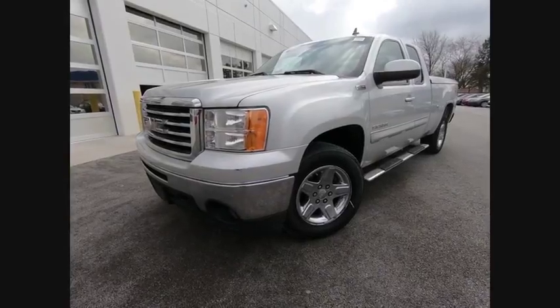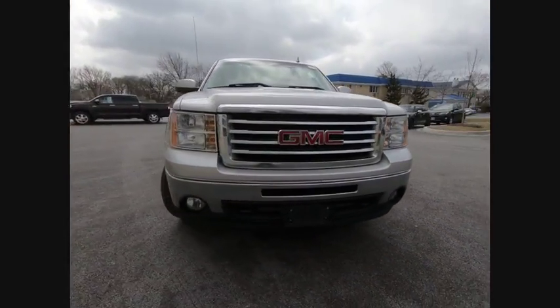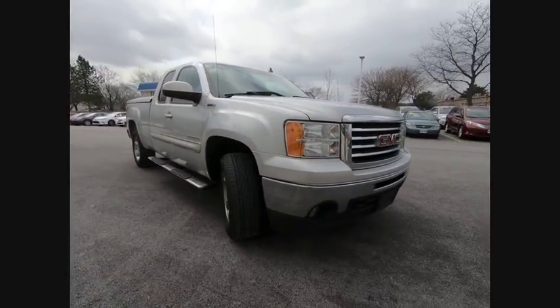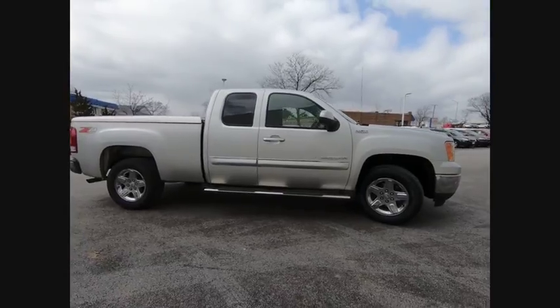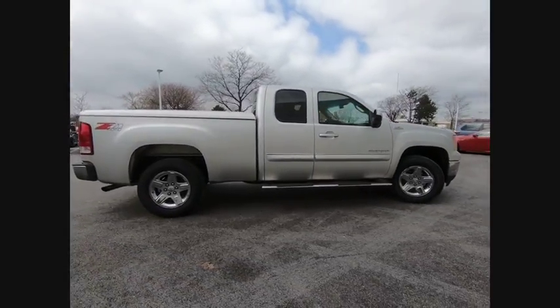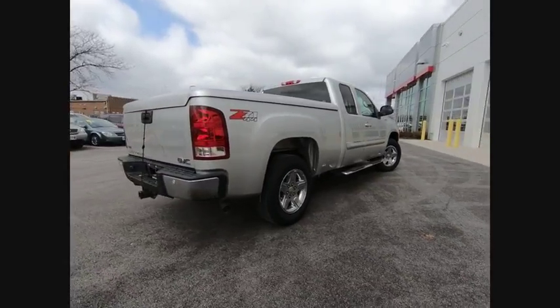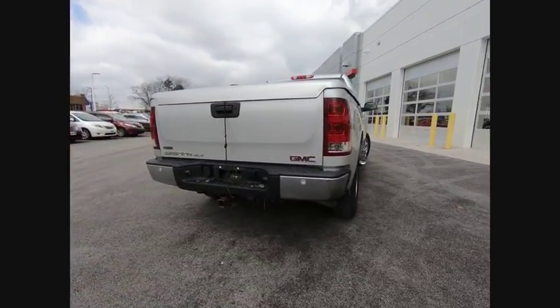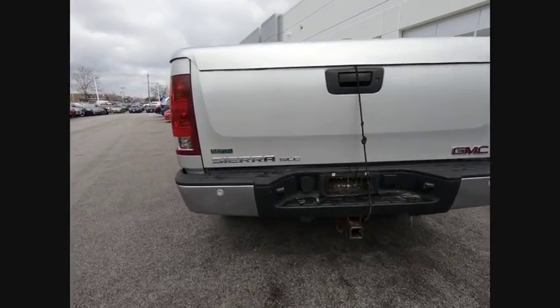The 2011 Sierra 1500. The GMC Sierra is a full-size pickup with all the functionality you could expect. With multiple trim levels, the GMC Sierra provides a wide range of features for you to enjoy. Power and advanced technology can both be found in this fantastic truck and is priced below $15,000.